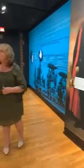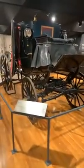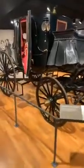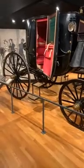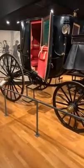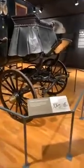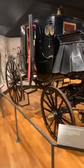Now the last item we're going to talk about today is this beautiful, beautiful carriage that belonged to the Jackson family. This carriage was purchased in 1831 by Andrew Jackson from the Brewster Carriage Works from New Haven, Connecticut. Top of the line model, so if you want to compare it to a four-door luxury sedan, you can kind of put it in that category. Jackson paid $1,000 for this beautiful carriage.